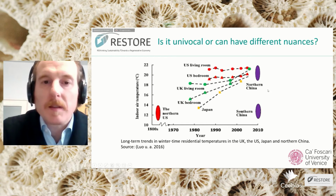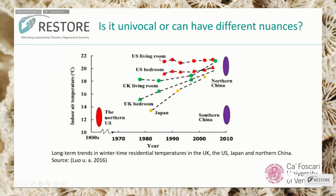So for example, here it reports how the temperature in the living room or in the bedroom is radically different for different countries, and how this also changes according to the time. So we try to look at that, and we try to come out with answers to see how the cultural background may shape the desire of the user in terms of indoor environmental quality parameters.